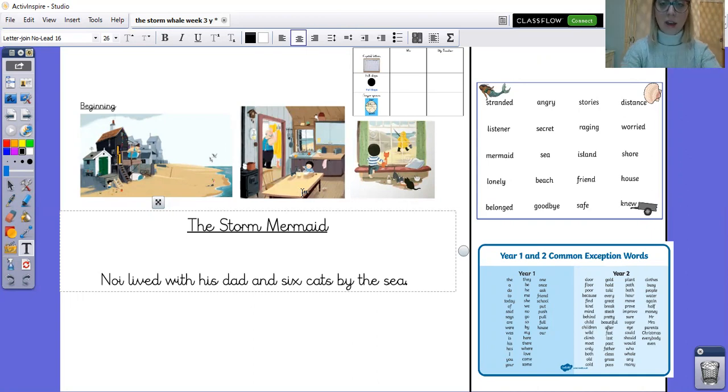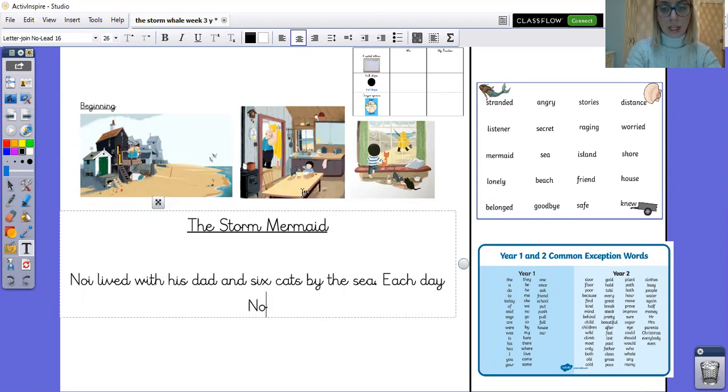Okay, each day. So I'm going to remember my capital letter, each day. Noi's dad. Now you might have noticed, Noi's dad, that I have put another special bit of punctuation here. Now this is called an apostrophe. Now I've got an apostrophe here because we are talking about Noi's dad. Now Noi's dad belongs to Noi, it's his dad. So we use a special apostrophe at the top here. And you see that kind of floats in the sky there. Okay, an apostrophe before the S, and that shows that the dad belongs to Noi. Okay, it's an apostrophe for possession.